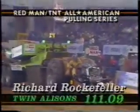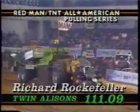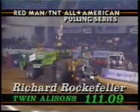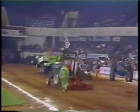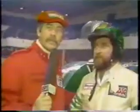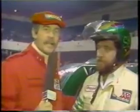Wow, let go on him right there. Mr. Rockefeller with problems, folks, in the twin turbocharged Allison aircraft engine. Let's give him a nice round of applause, folks. All the way from Phelps, New York. Let's let him know you appreciate him, Louisville, Kentucky, if you will. Okay, the first three pullers in the class have finished their shot. Now the Wild Hare gets a chance at the slant.